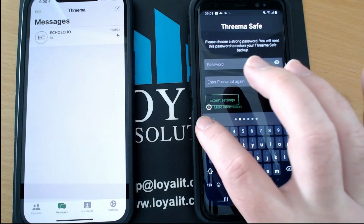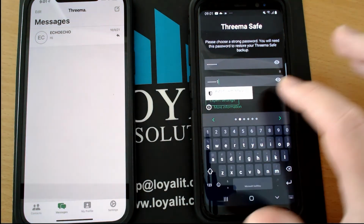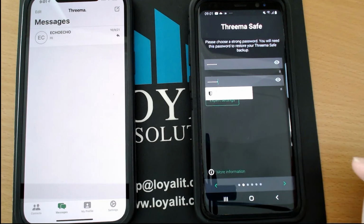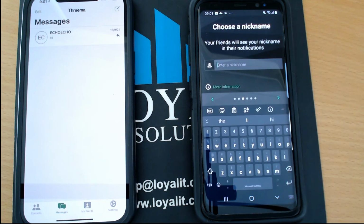Enter in a nice strong password to secure your account. Do as I say, don't do as I do. All ones is not secure. Hopefully you won't see this prompt because your password will be nice and secure. In this instance, I'll just press on continue anyway.